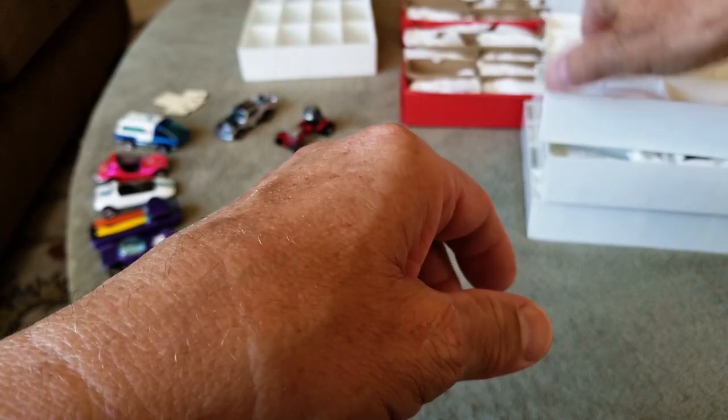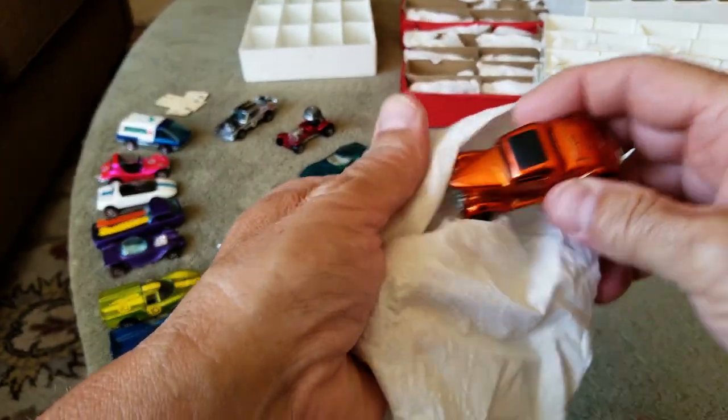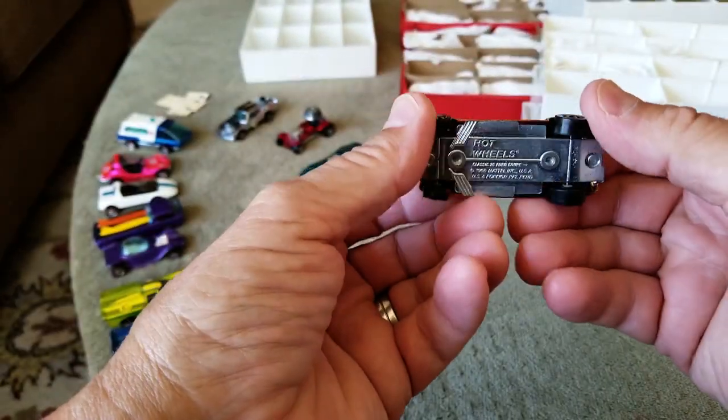Probably just do two trays per video. Why not stretch it out? Make a lot of videos because you can't watch all day long and you can always click over to the next one.